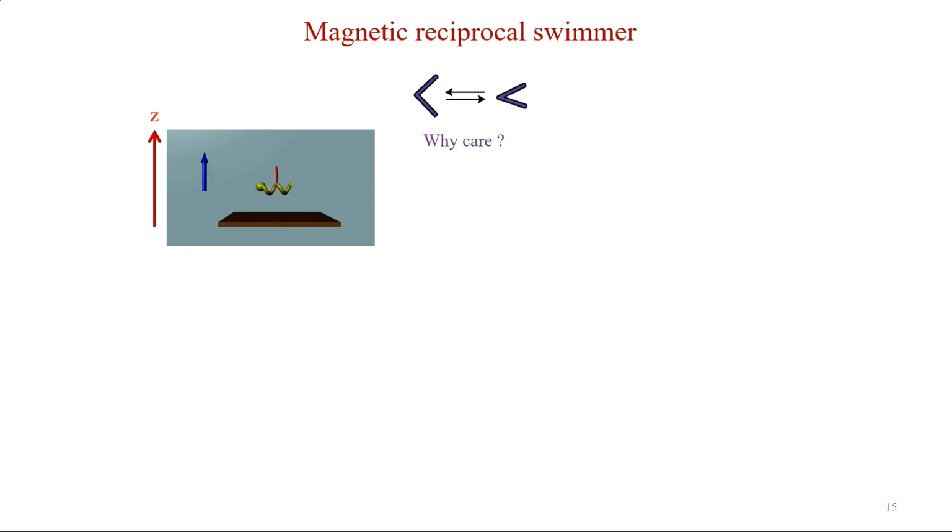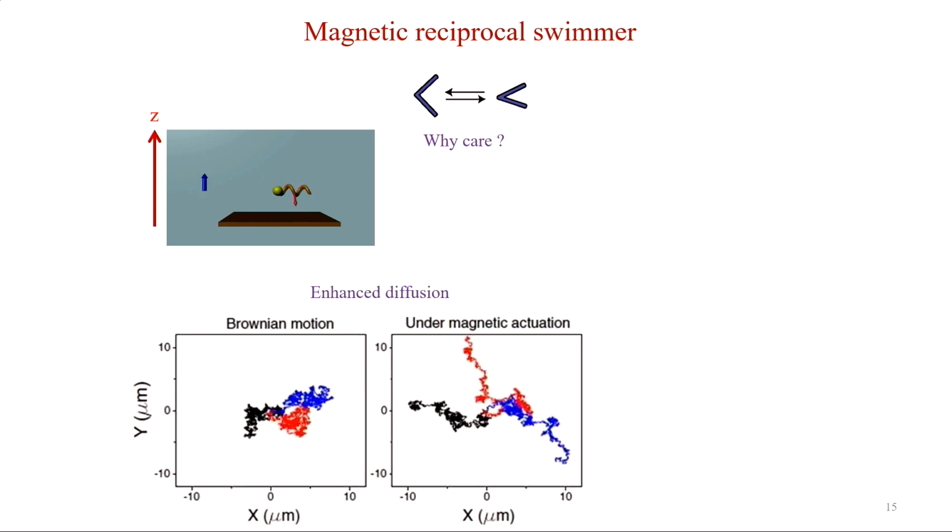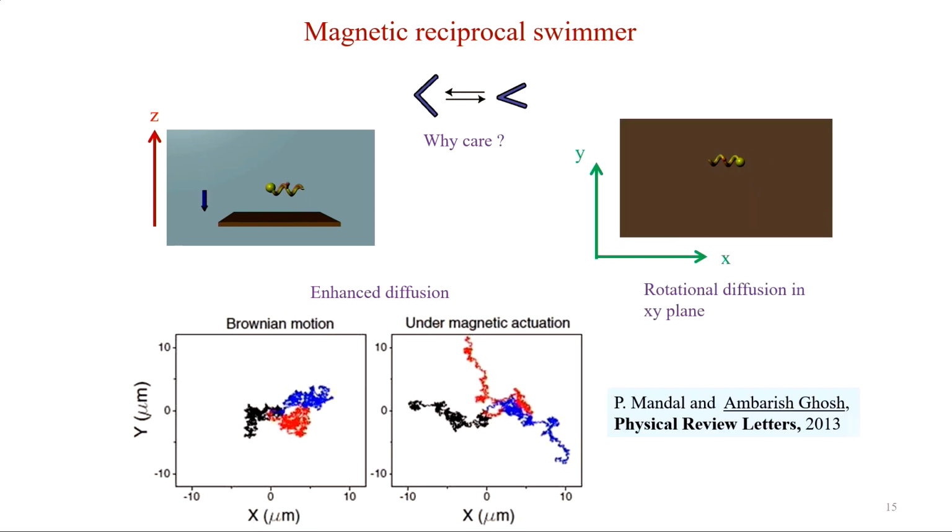So what we have is a reciprocal swimmer, and this reciprocal swimmer is simply going back and forth. But we do observe an enhanced diffusion even for a reciprocal swimmer. So this is Brownian motion without any magnetic field, and now it's just going back and forth. It shows some form of enhanced diffusivity, and this is not very surprising because as it goes back and forth, it's also doing some form of orientational diffusion in its plane. So in other words, when it goes, it can diffuse and then it can come back a little bit. So effectively what you have is a rotational diffusion. So what we have is an active matter, it's still boring, it's still a reciprocal swimmer, right? So that's what we have here.